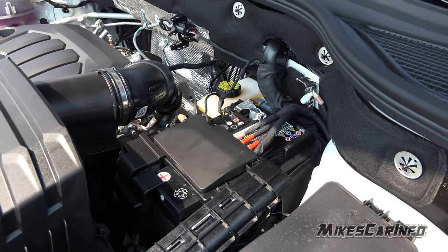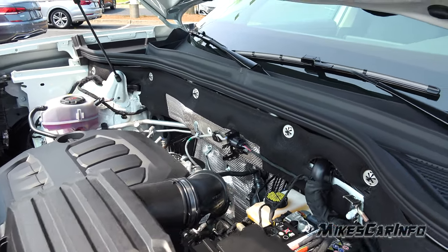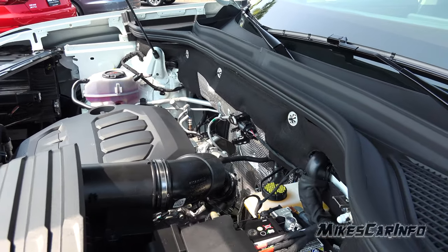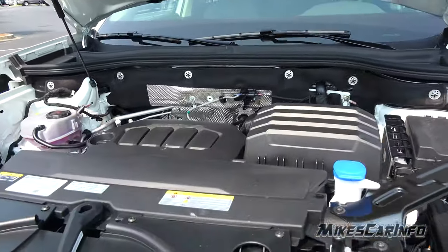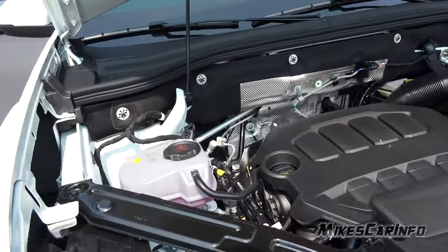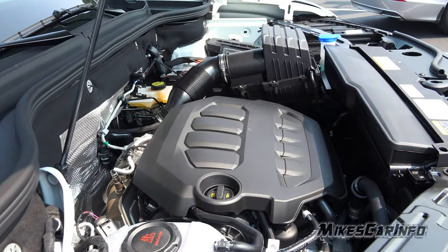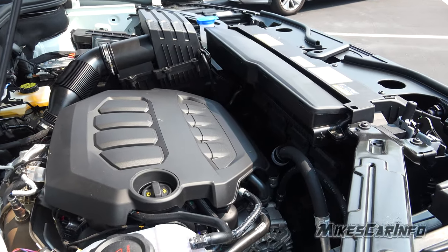So there's the battery, it's easy to get to. The firewall is completely insulated, as well as some heat shielding back there, because it does have a turbocharged four-cylinder engine. So that turbocharger is back there with the exhaust. This vehicle is powered by a 2.0-liter four-cylinder engine, turbocharged as well, paired to an 8-speed transmission. It puts out 269 horsepower and 273 pound-feet of torque.